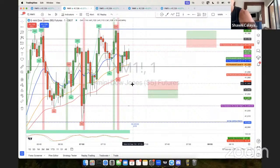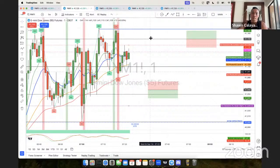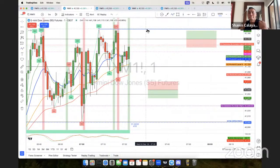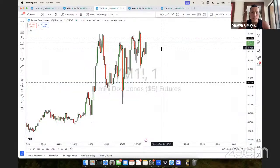There we go. All right, so no entries here yet. Just waiting. We got a pending buy signal right here. The only problem here is that's going to be right at the sessions again. So we have the pending buy signal right here, but I need price to actually be above higher, right? It's going to be almost impossible for me to take any entries right here because it's right at the sessions.